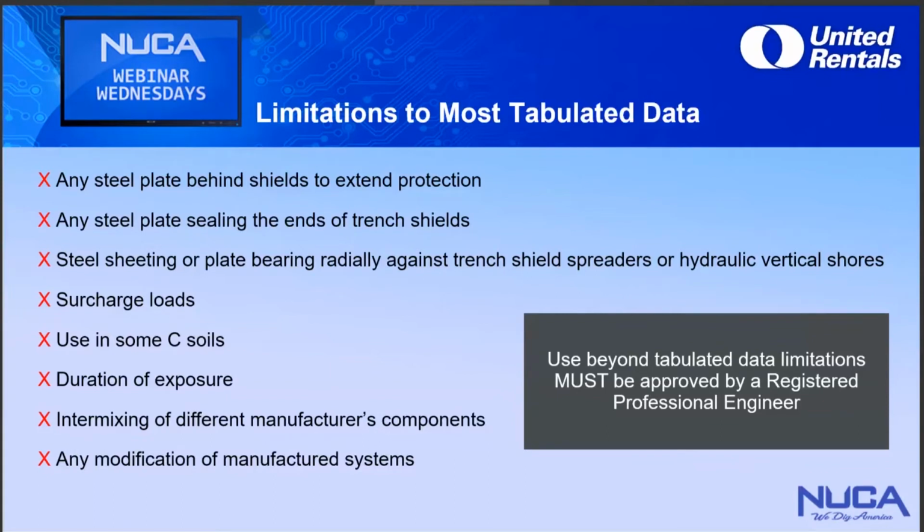Intermixing different manufactured components. This is typically not allowed, and it's a limitation to most tab data. Again, it's going to be dependent on what that manufacturer allows. So I would again encourage you to look at that, not just to do those things and intermix different components, for example, of hydraulic shores. We need to make sure that we're following the guidance of the manufacturer.